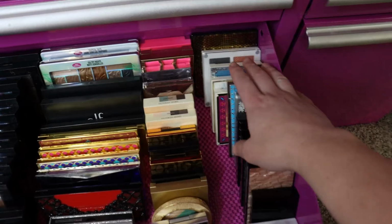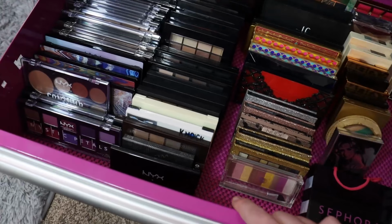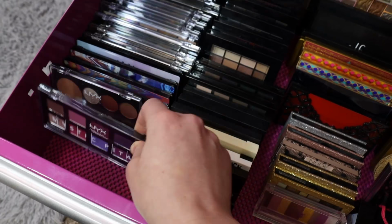These little palettes right here are part of the Disney collections. They had Aladdin, Ariel, and Cinderella again right there. And then there's some stuff that's not that old. These Physicians Formula got some age on them as well, but these NYX palettes are pretty new right over here, like these guys right here, Mystic Petals, and some other NYX palettes.